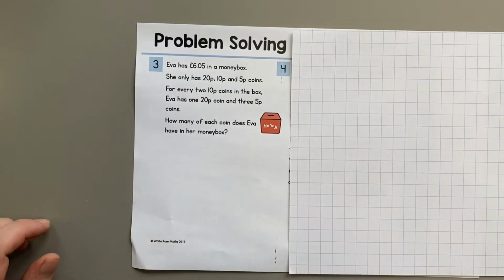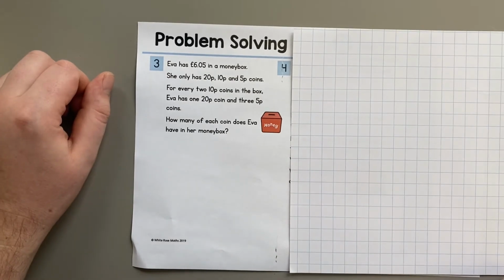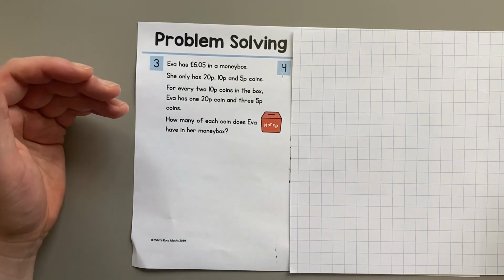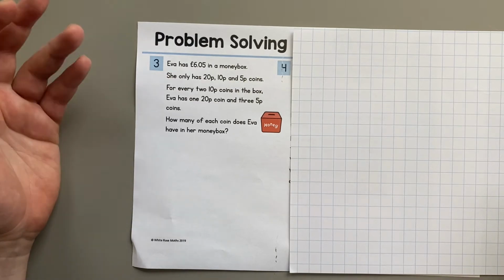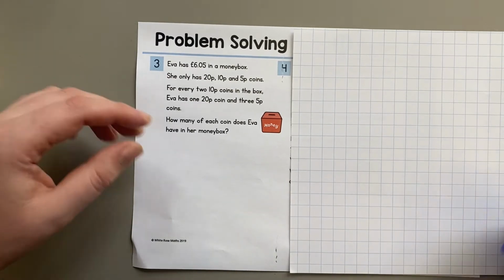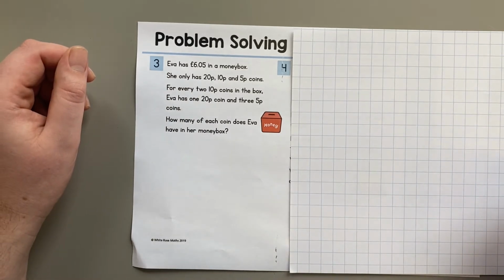Now, this problem, also from the same Year 6 task, is a really difficult problem as well. Again, the maths isn't too bad. It's a bit of money and it's a bit of ratio. And you can draw this out. You could use coins themselves to try and make this work. If you actually emptied out your piggy bank, I'm sure you'd be able to find enough 20p's and 10p's to help you figure this out as well. Okay.